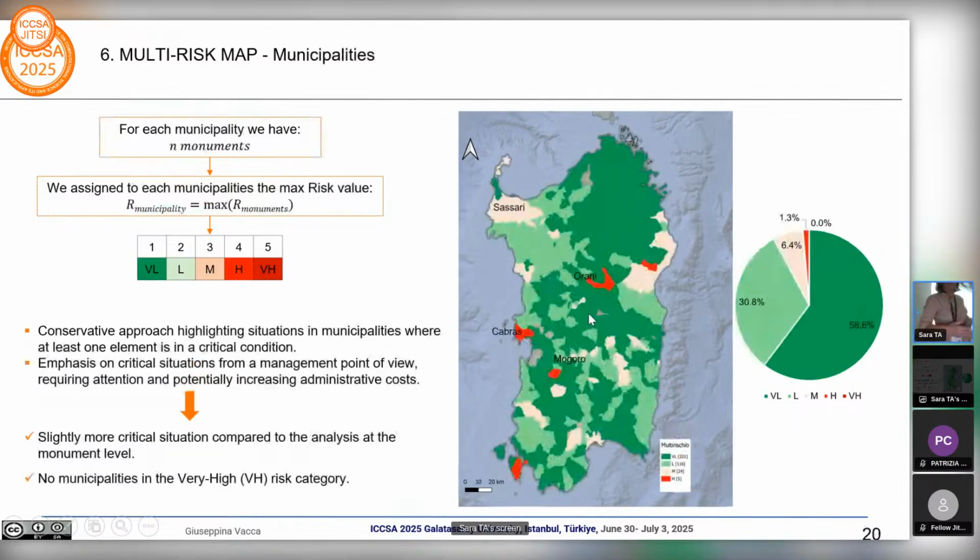In the same way, we calculated the multi-risk map for the municipalities. For each municipality, we choose the maximum risk value of all monuments that belong to this municipality. And in this map, you can see five municipalities with at least one monument with, in this case, high multi-risk.